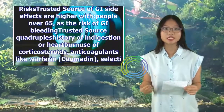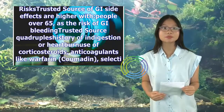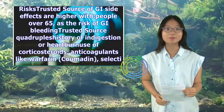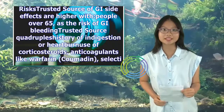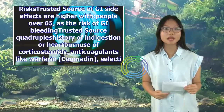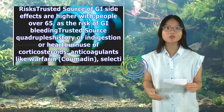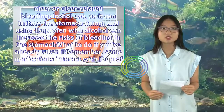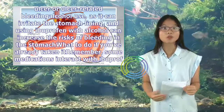Risks of GI side effects are higher with people over 65, as is the risk of GI bleeding. Other risks include history of indigestion or heartburn, use of corticosteroids, anticoagulants like warfarin (Coumadin), selective serotonin reuptake inhibitors (SSRIs) like sertraline (Zoloft), antiplatelets like aspirin or clopidogrel (Plavix), peptic ulcer or ulcer-related bleeding, and alcohol use, as it can irritate the stomach lining, and using ibuprofen with alcohol can increase the risks of bleeding in the stomach.